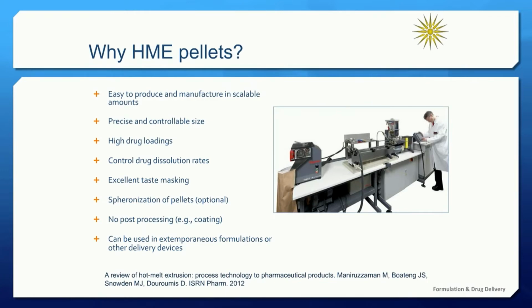Also, we can control the drug dissolution rates by adjusting the amount of the drug substance and the materials, in our case the lipids. We'll see also some slides on how we control the drug dissolution rates. And also a unique feature of hot melt extrusion is that it can provide excellent taste masking properties of the final dosage forms. And as I explained before, palatability is very important for pediatric formulations.